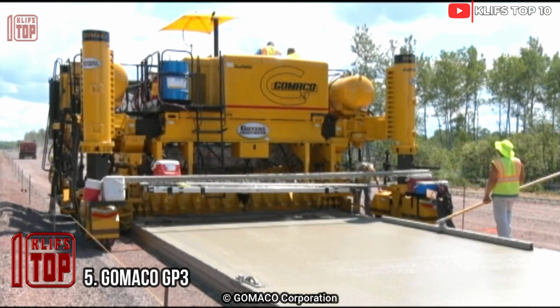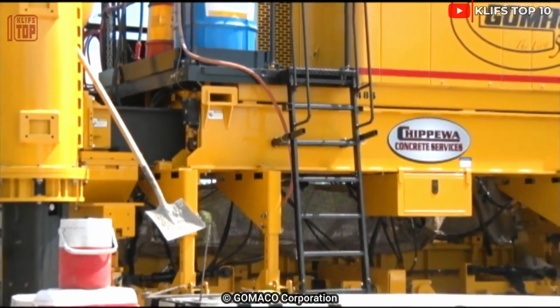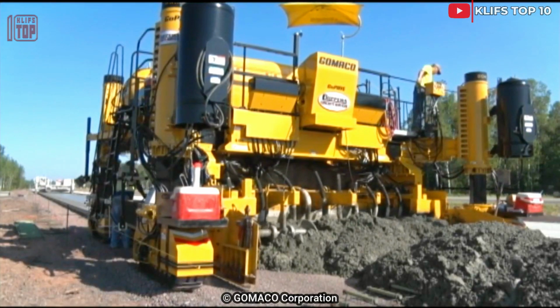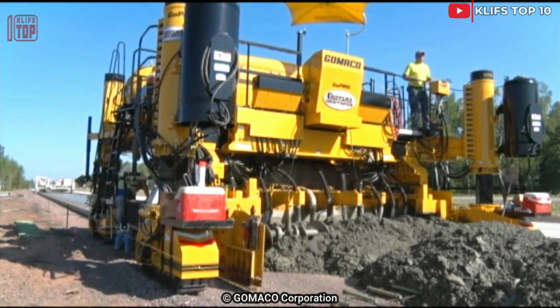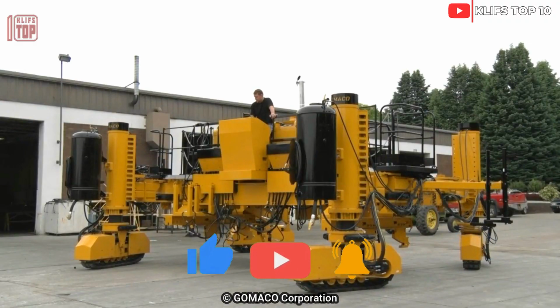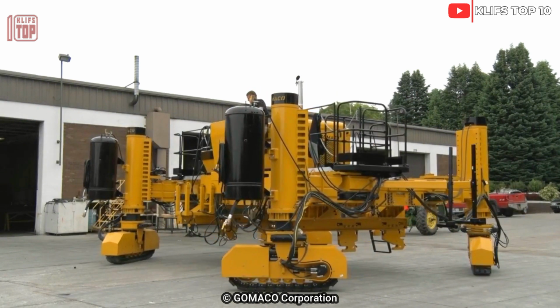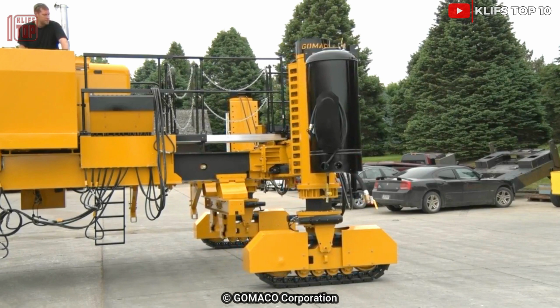5. GOMACO GP3. This machine is one of the smartest road pavers in the world, capable of laying floors up to 9.14 meters wide. It adapts to changes in size quickly and simply, thanks to the clever telescoping of the maximum frame extension and automatic steering arrangement. In practice, the sensitive sensor system provides excellent performance and reduces fuel use.